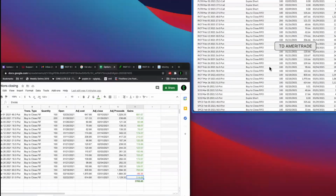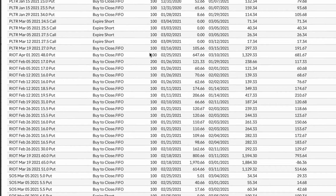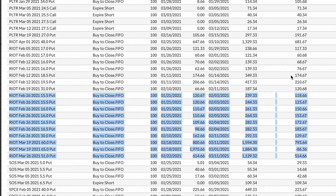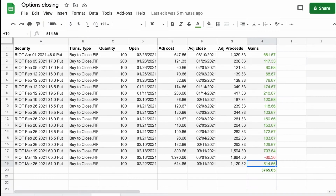And for full transparency, here you can see this is my TD Ameritrade account. This actually has all of the trades I've made this year, and here you can see all of my Riot trades, and all the way on the right here is the profit column. It's nothing crazy, but very consistent. I make a couple $100 every day or so trading this stock. Now let's get into the strategy.